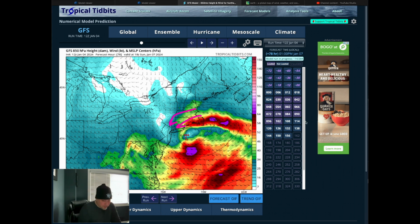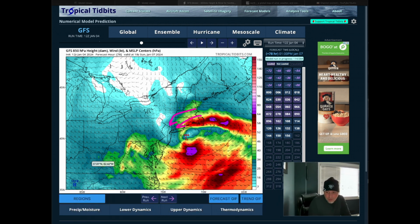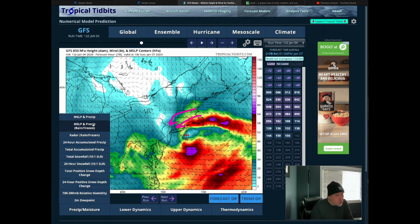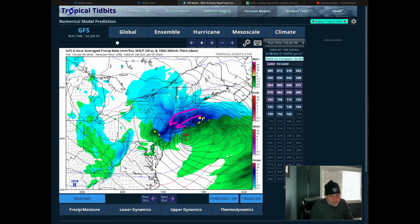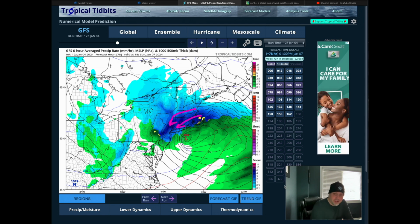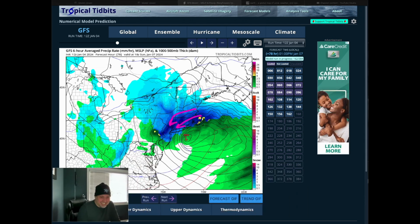This is 850. Remember, in the last video we talked about what the levels of the atmosphere are. So what does that translate to? I have to move myself over here so I can click on this and show you the surface depiction. That's my dog in the background yawning. Apparently he finds me boring. But that is a crazy, intense snow band. And look how far south it makes that snow.